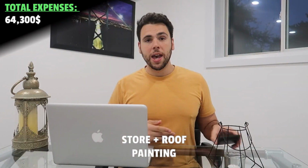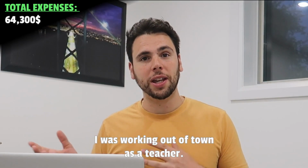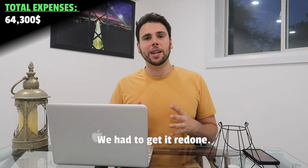Following into that, we had the store painted and the roof painted. So I was also out of town for a lot of this project. I was working out of town as a teacher, but the guys who did our painting for the store, they painted everything slightly the wrong color, and there was a big dispute. I wasn't there 100% of the time like I should have been for this project. But this was a big ordeal. We had to get it redone.